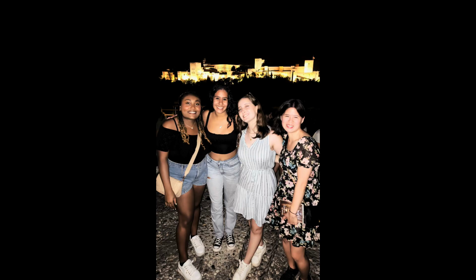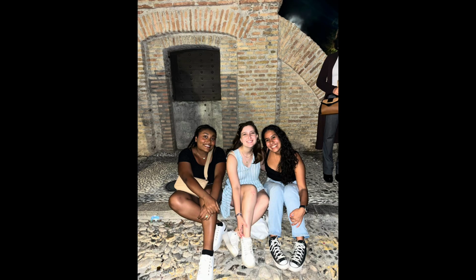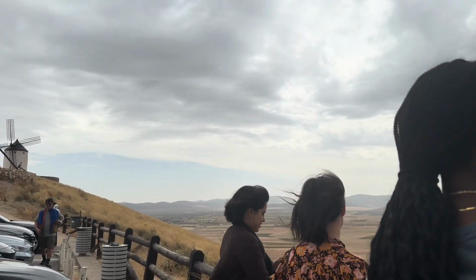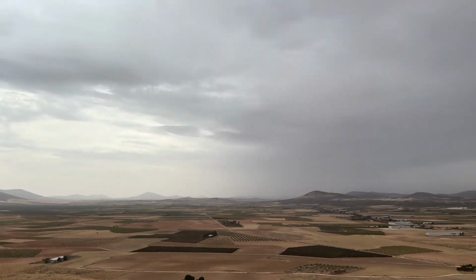This is what the palace looks like at night. Then, since it was our last night out in Granada, I went out with my friends. The next day we visited Consuegra, which has relations to Don Quixote, and then we headed back to Salamanca.